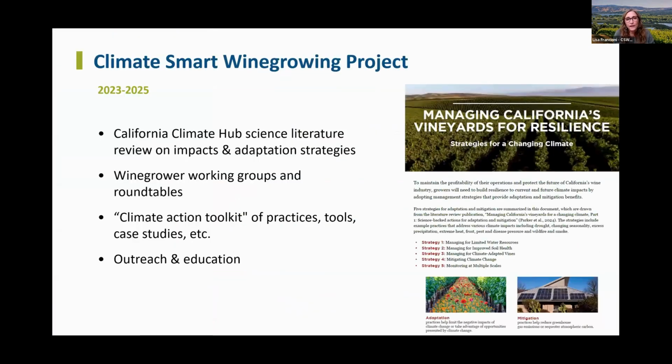So as I mentioned, we are wrapping up an almost 3-year project. And in this project, it was really focused on what is the latest that we know about climate change impacts, especially to California wine grapes. And then also, what are the adaptation strategies that we could all be paying attention to and turning towards to be able to address these challenges? So through that, we have extensive literature review, we have a summary handout, that's all available within this climate action toolkit that we created as part of this project.